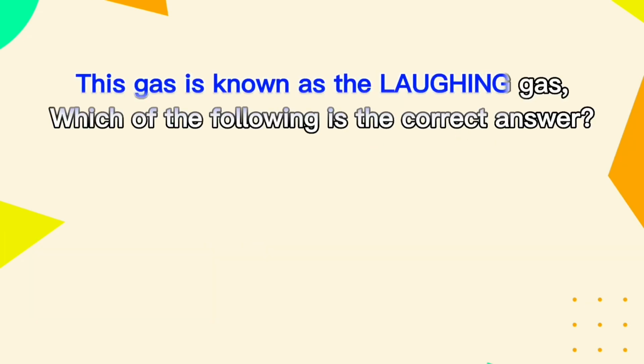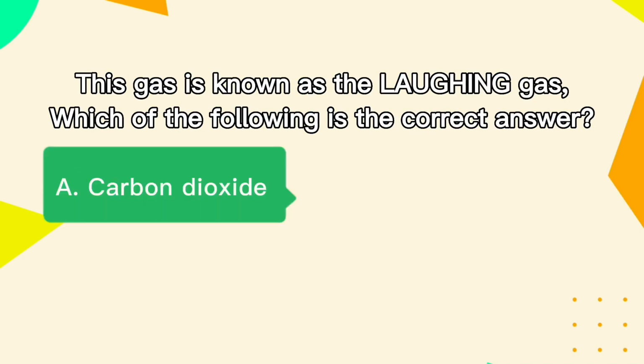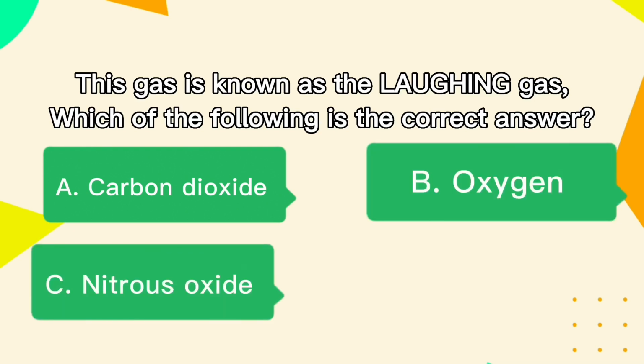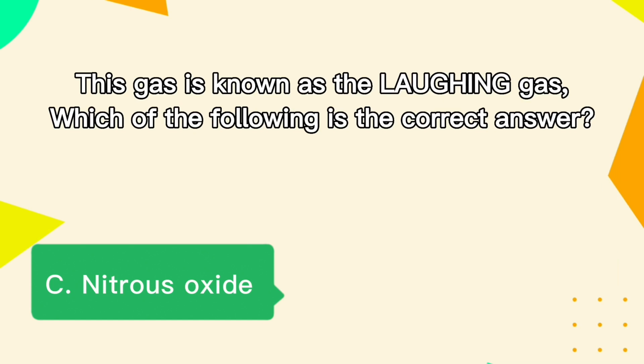This gas is known as the laughing gas. Which of the following is the correct answer? A. Carbon dioxide. B. Oxygen. C. Nitrous oxide. D. Methane. You have 3 seconds to answer. What's your answer? All right, the correct answer is nitrous oxide. Great job! This is awesome!